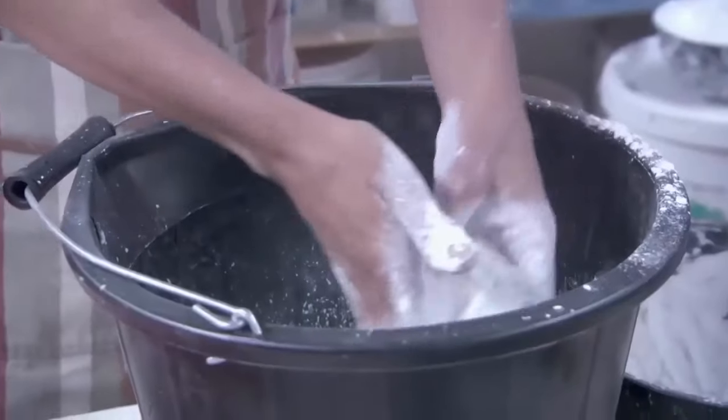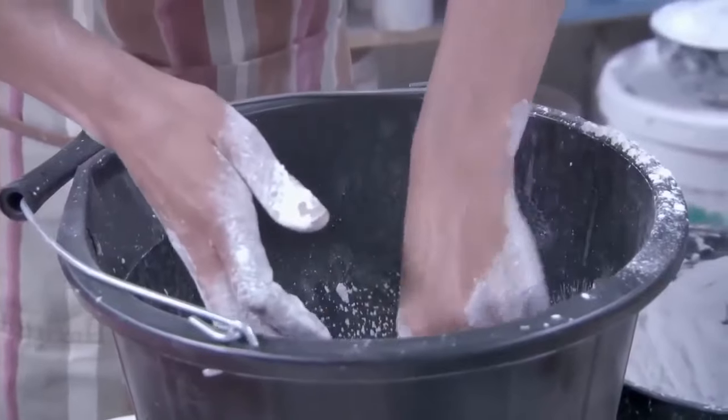Right now, it's just taking the water on board. But very shortly, it's going to begin a chemical reaction, which is going to create crystals of gypsum, which is ultimately going to give it that rigidity so rapidly.